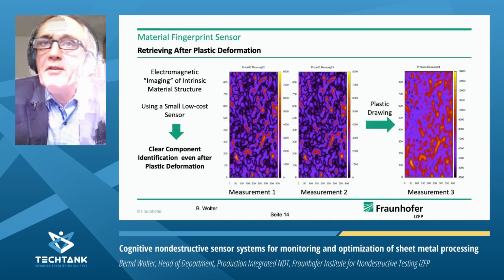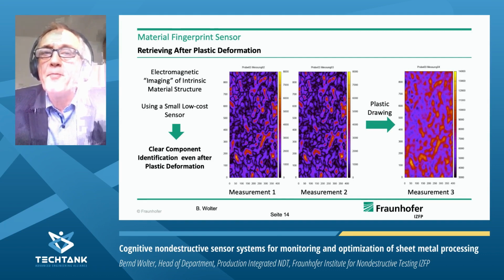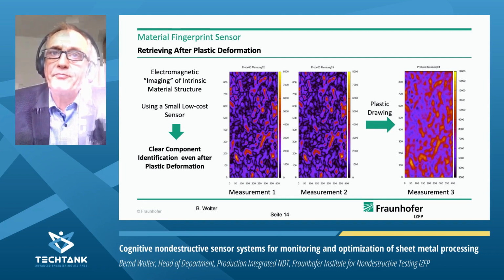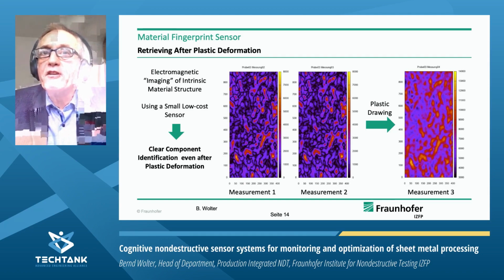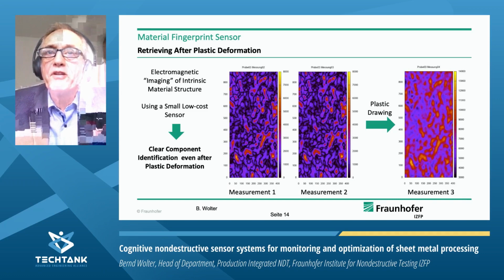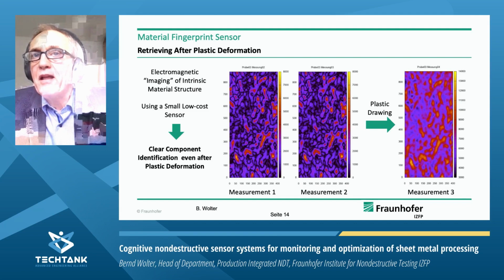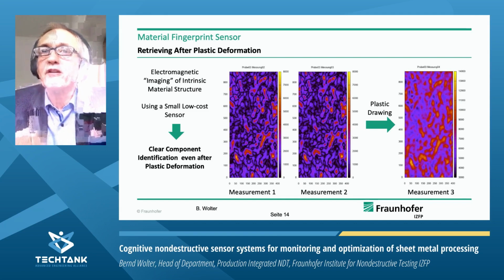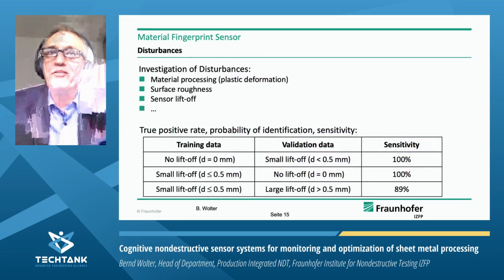What you see here are electromagnetic images of a metal sheet component, of a small range of the sheet component. The first two pictures on the left show the material, and after plastic deformation, you see the right picture, and it still works. That means you can identify the material again even after plastic deformation. Okay, and the next slide I skipped, and I come to the conclusion.